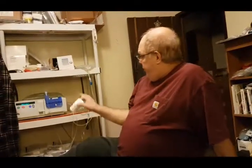Which means clean hands, the mask, the hands, clean equipment. You want to keep your room clean and where your equipment is. It doesn't have to be spotlessly tidy. It just has to be clean, as in not unsanitary.